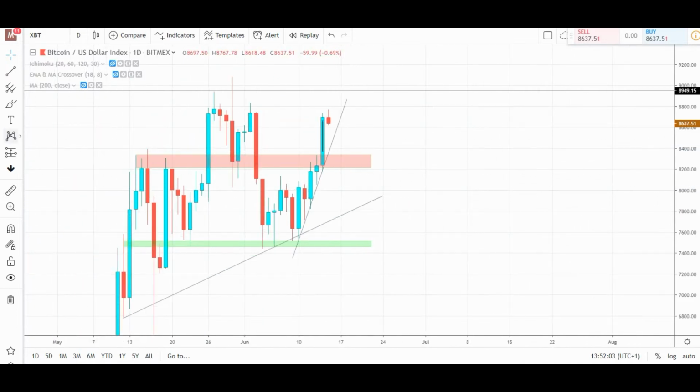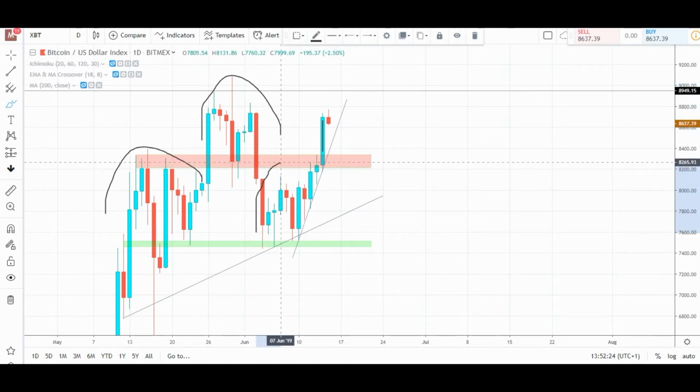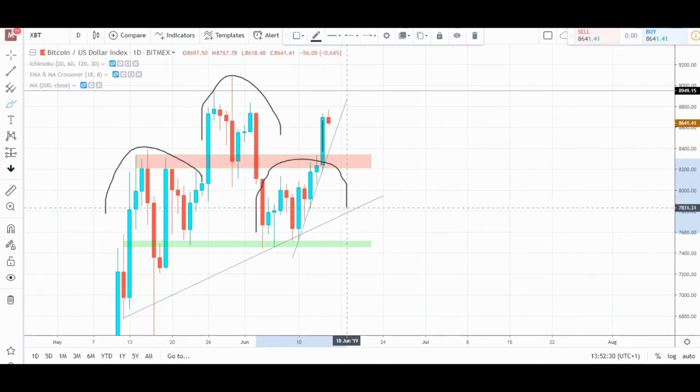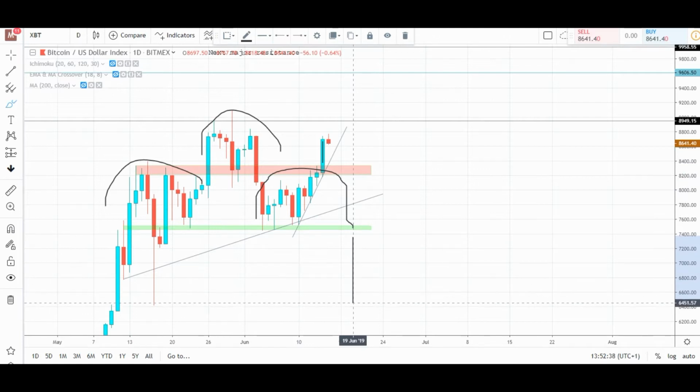What was happening is, if I get the drawing tool out here, everybody was expecting the head and shoulders pattern to come in. So you've got the left shoulder here, you've got the head, and then people were expecting price to just touch where the resistance was on the left shoulder, and then usually price rolls down. This is the neckline here, and if price breaks through here, it could go all the way back down to under 7,000.